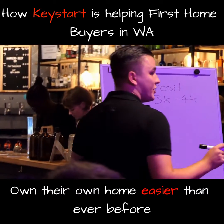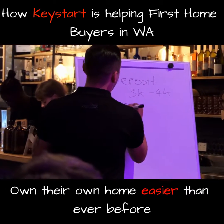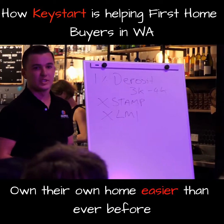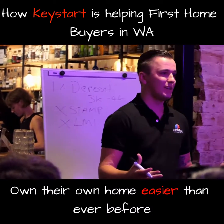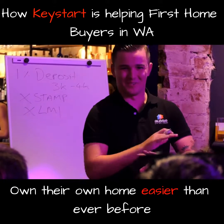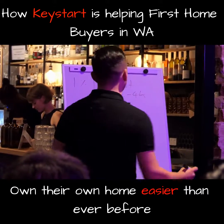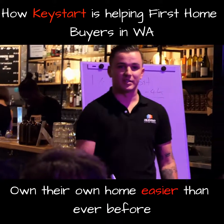Okay? The other huge bonus of Keystart is you don't have to pay any stamp duty, okay? And you don't have to pay any lender's mortgage insurance either. So lender's mortgage insurance, if you were to get a loan through a bank, you basically pay them extra in case you mess up. Very simply put is how that works. With Keystart, they don't charge you anything. All we need is that $3,000 to $4,000 up front, and you can actually get started.